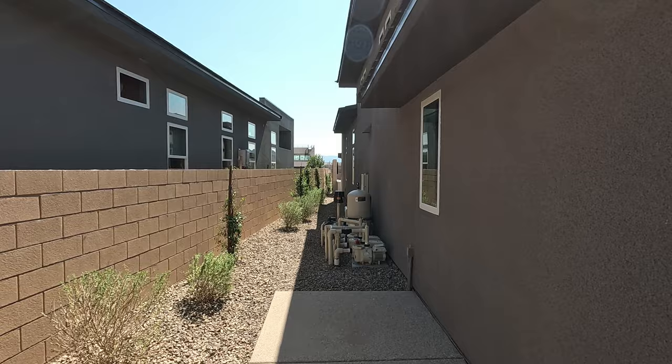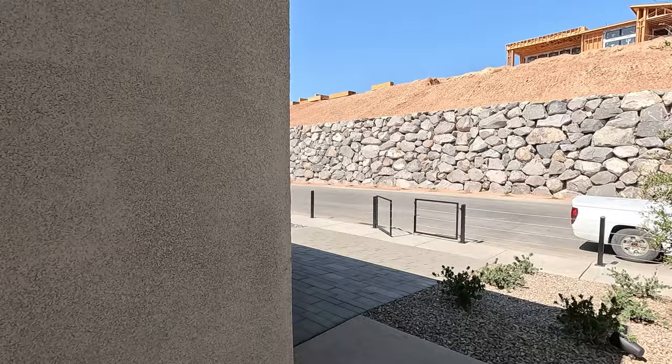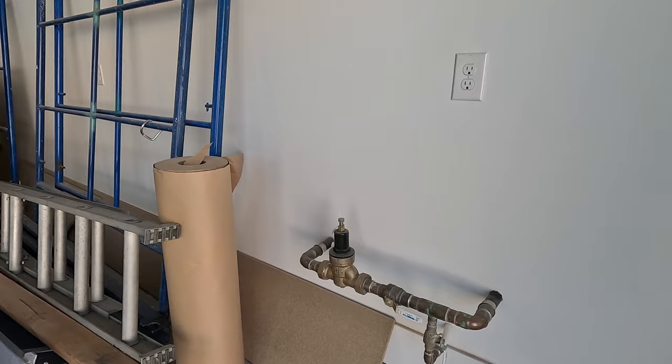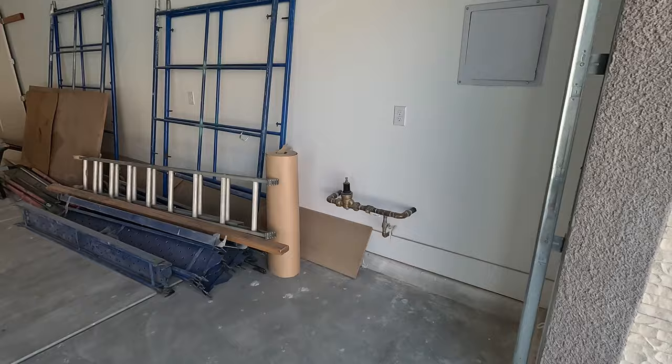And our side yard, very nice. All your pool equipment is tucked away. The gate is rated for the pool as well, with the spring. I do want to point out here in the garage as well, we have the shutoffs. You can shut off all your main water going into the house or just shut off your irrigation. A lot of times you won't see this, and sometimes they don't have the irrigation one, so it's nice to have both. And you also got your pressure regulator valve.